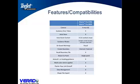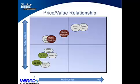Good. Rich, could you talk a little bit about the price-value relationship of how Matrix will fit into the marketplace?